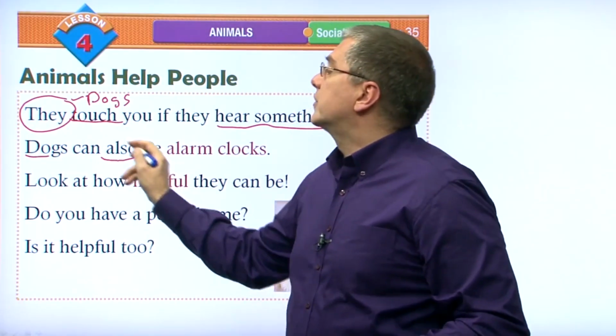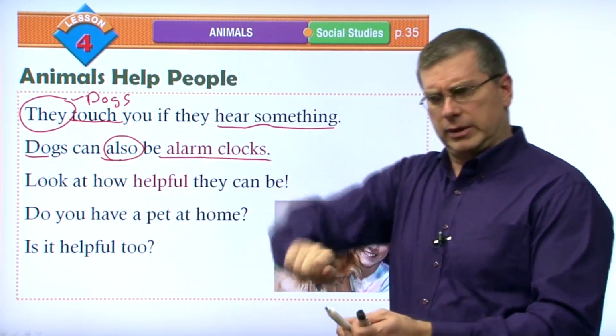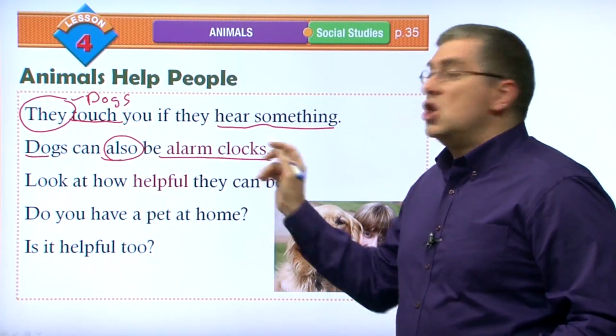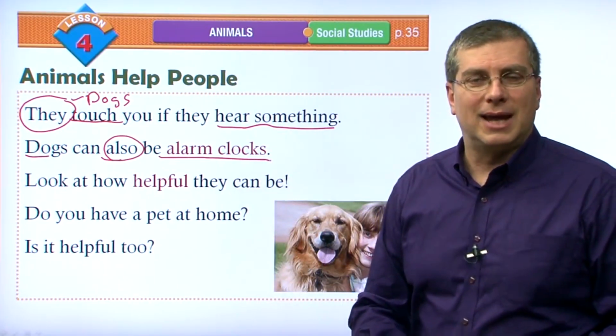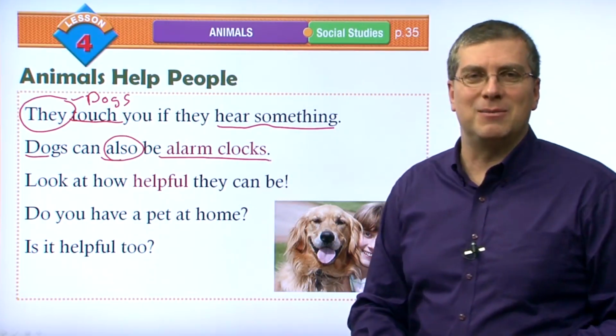Dogs can also be alarm clocks. A dog can be an alarm clock. You can wind it up, say, okay, you go off at 6 o'clock. Of course, dogs know what time it is. When the sun comes up, right? They can go and wake somebody up. Hey, the sun came up. Get up. Wake up. Don't sleep anymore.